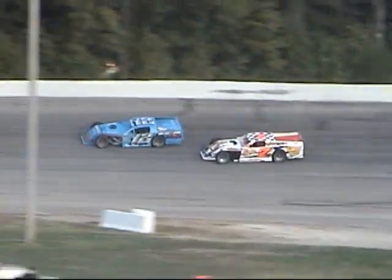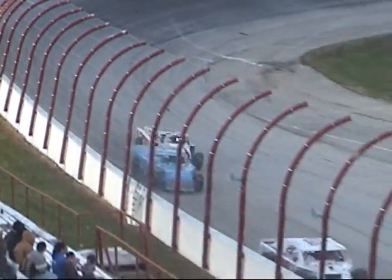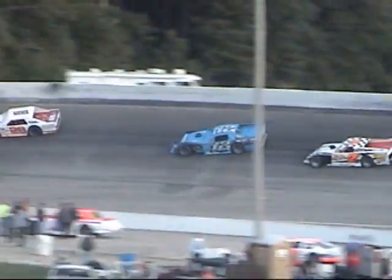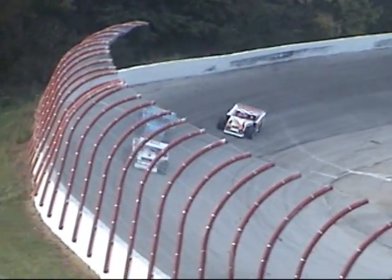Twelve to go. And Barry's trying to put a little bit of heat on Poole. He gets through three and four a little bit better. Down on the low side, taking another look low. Still not enough room, not enough horsepower, not enough grip to get under Poole. So it's Fisher, Poole, Barry, Nestor, and Springer, your top five.